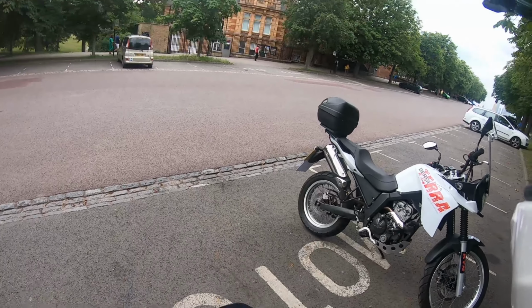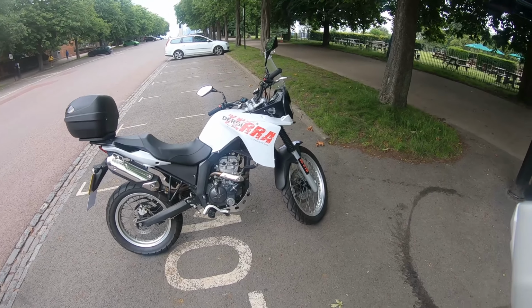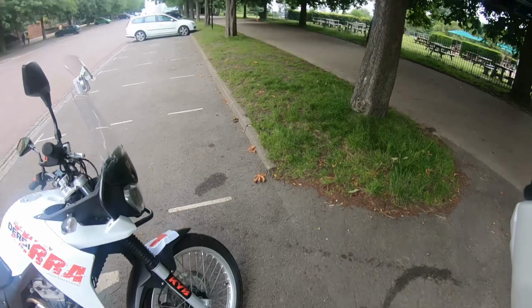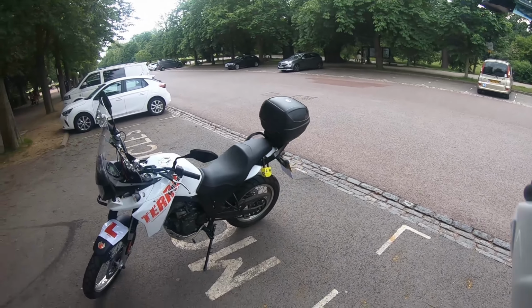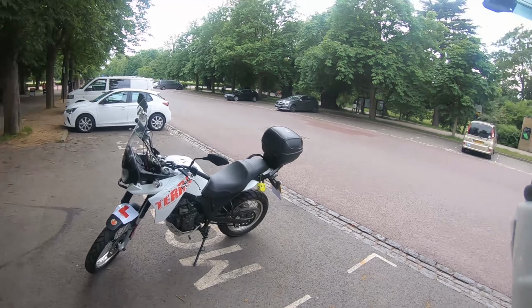So I've been looking at the Honda Varadero 125 extensively. I just wanted something that had the most grunt, the most power I could get out of a 125, and the Varadero is a V-twin, and it's not as quick as this one, is what I'm trying to say. And the power is actually very comparable to my Yamaha.